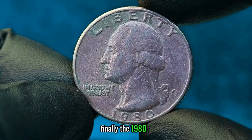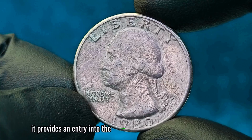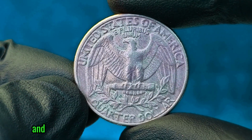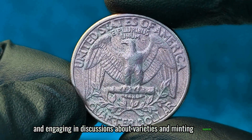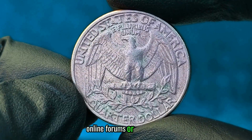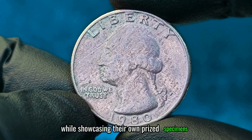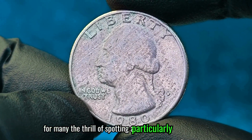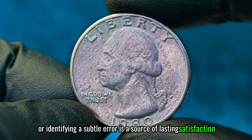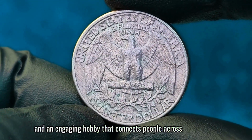Finally, the 1980 P Washington quarter offers more than financial or historical value. It provides an entry into the vibrant, global numismatic community. Sharing discoveries, trading for high-grade examples, and engaging in discussions about varieties and minting nuances enhances the joy of collecting. Participating in coin shows, online forums, or local clubs allows enthusiasts to learn from experienced collectors while showcasing their own prized specimens. For many, the thrill of spotting a particularly sharp 1980 P or identifying a subtle error is a source of lasting satisfaction. Collecting this coin is both a journey through history and an engaging hobby that connects people across generations and borders.